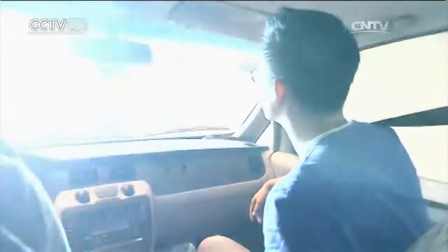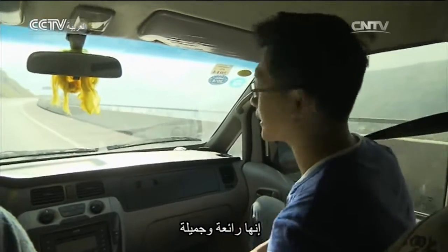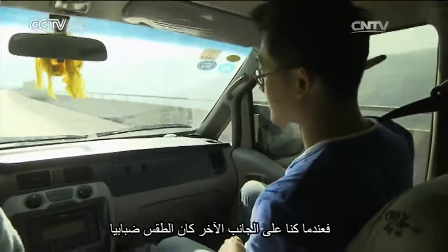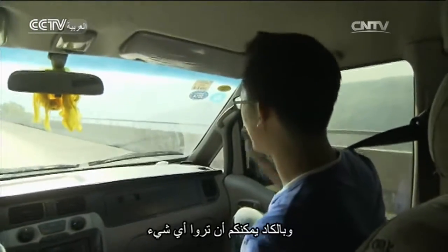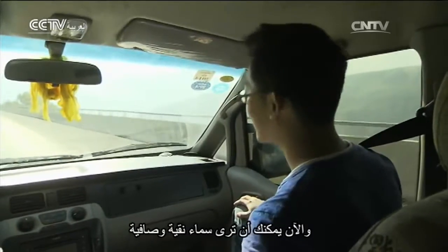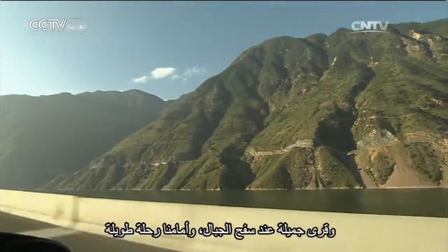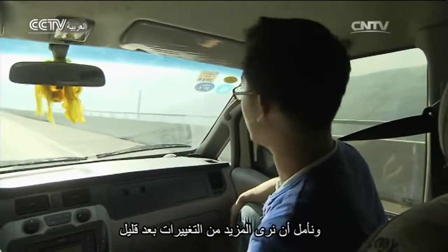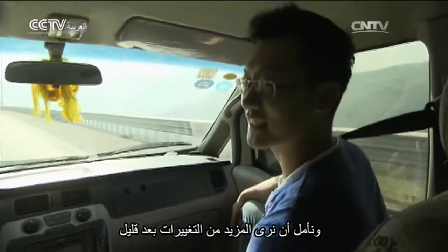No, it's amazing. It's beautiful here. All it took was 10 minutes in the tunnel and everything's changed. When we were on the other side, it was all very misty. You could barely see anything. And now you have clear, crisp skies, beautiful little villages at the foot of the mountains. We're going as far as we can up, so hopefully there'll be more changes later on.